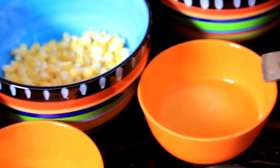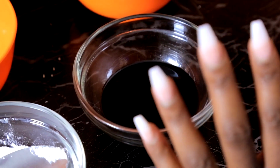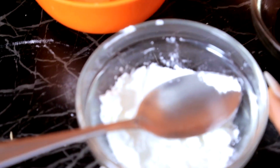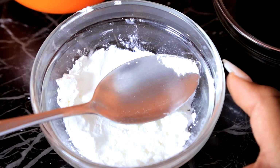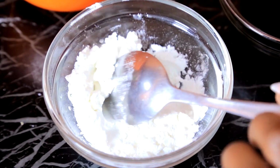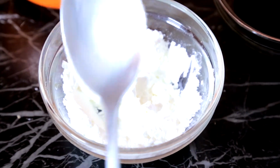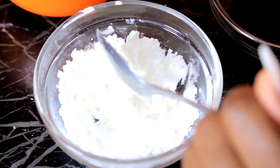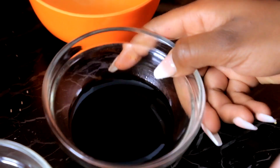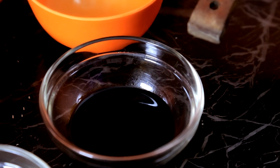Then I have oil. I have soy sauce. And the best thing I know about you guys, most of you bought corn flour, okay? So we really need to know how to finish it, sawa. So guys, you need corn flour in this particular recipe. This is 1 tablespoon. And this is 1 tablespoon or maybe more. Actually more, like 2 tablespoons of soy sauce, sawa?